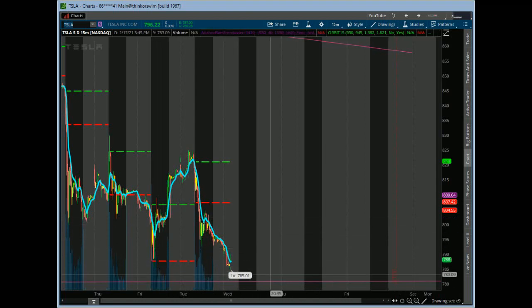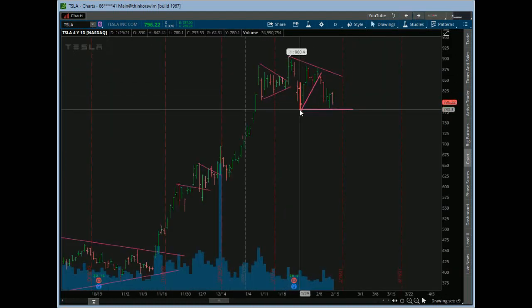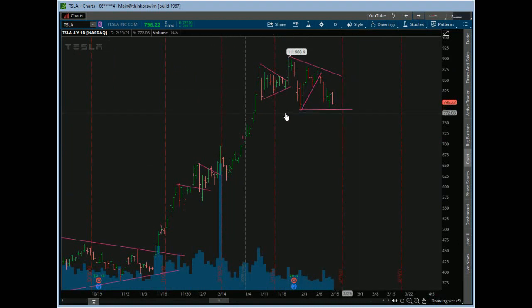Again, 780 is a huge level for Tesla. If you go to the daily chart right here, you can see why. So this level right here, these recent lows, that is 780 and 10 cents, right? So let's see if that holds right here.